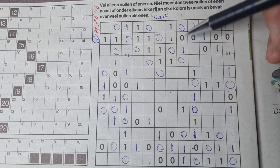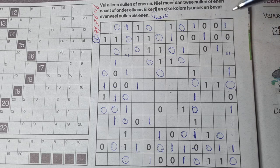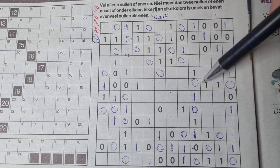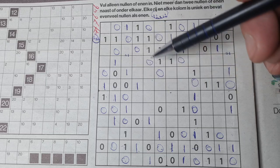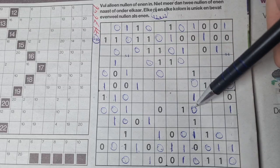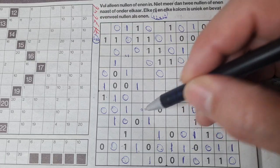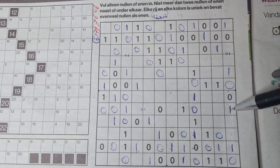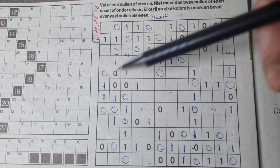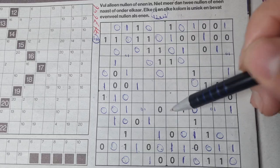Now, let me see. Come on. Yeah, and I'm stuck here. 1, 2, 3, 4, 5. I know between a 1 and an O with 2 empty boxes between, there's always an O and a 1 there. Same for here. But I do not know in which order. So we have the first O, second O, third O, fourth O, fifth O, sixth O. So that box should be a 1 then.